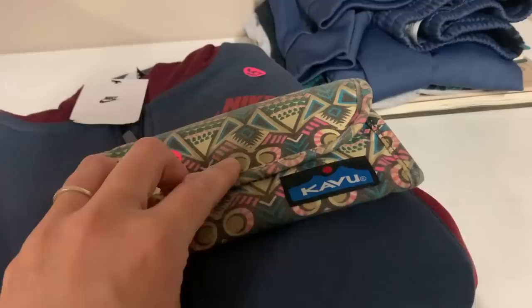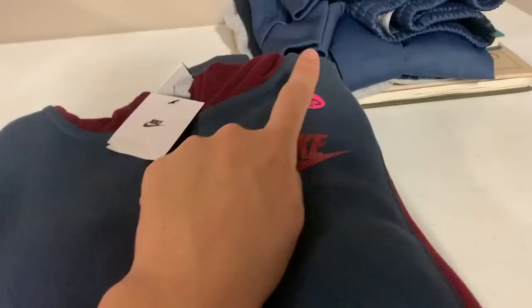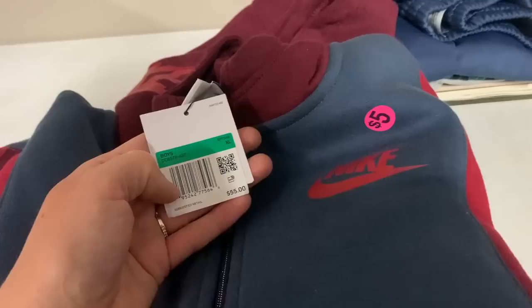And then the last item to flip was a $5 purchase. It's just a boys extra large youth hooded sweatshirt. There we go, spelled out on the hood, but it is brand new with the tags and it was originally $55. So hopefully I can take this $5 investment and turn it into say $30 or so.